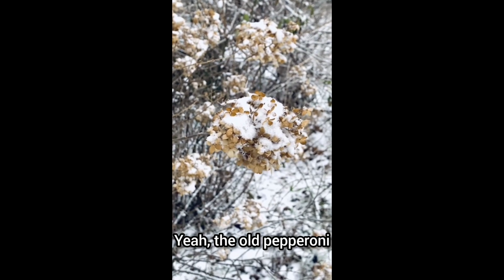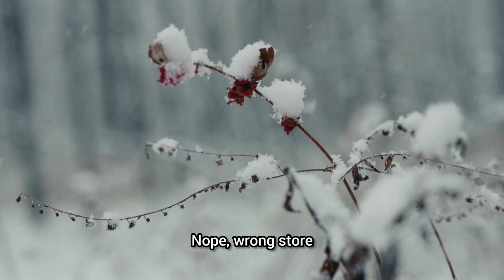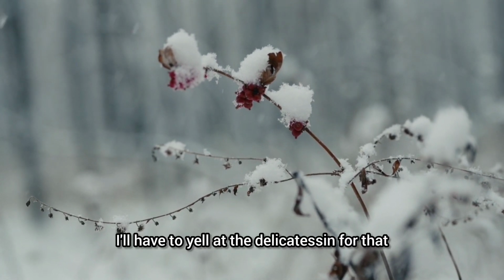Yeah, the old peperomia. People used to ask for pepperoni. You have any pepperonis? Pepperoni, nope, wrong store. That's down to the delicatessen for that.